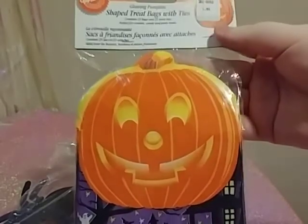Okay, so let's see. I think there's 6 of this design, and it's Wilton's shaped treat bags with ties, glowing pumpkin, and these are from 1996. Very cute. More treat bags, and these ones are from 1995. And they're not Wilton's, they're just like a generic brand or something.